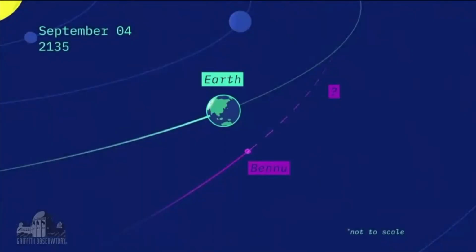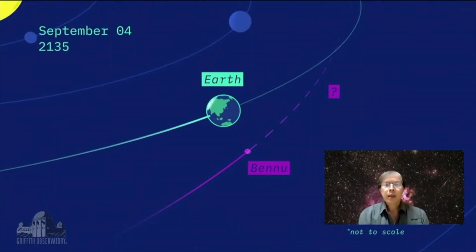Now, one of the recent things that came out of the data that we got from Bennu is, as David was saying, this asteroid is a near-Earth asteroid, meaning that sometime in the future it will actually get close to Earth. There is a time frame for that, and in this graphic here, September 4th, 2135, this asteroid will be as close as half the distance between the Earth and the Moon. So it's just going to be in between the Earth and the Moon. At this distance, the Earth's gravitational field can affect its orbit and change its trajectory. This is one of the things that scientists wanted to calculate, is what changes will happen when this happens.